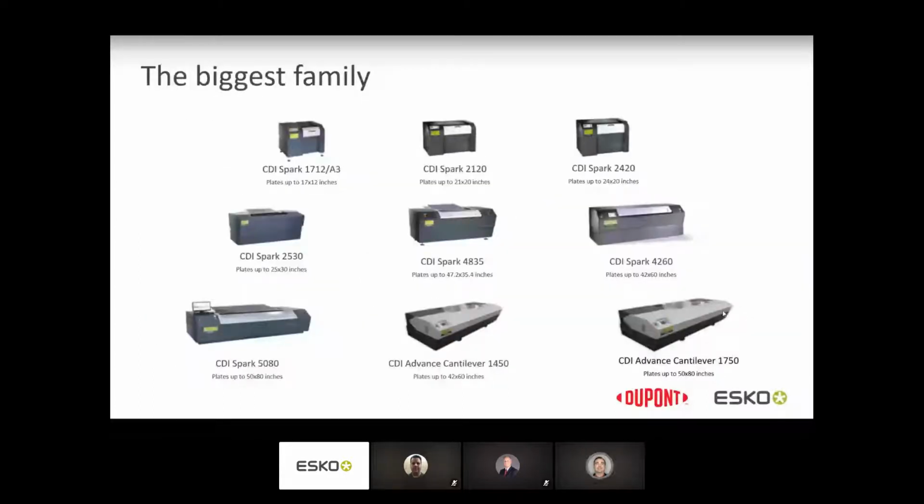We really have two major families of imagers that we like to talk about. The first one is the Spark family. These are kind of like our legacy products. They've been around a while, but they are rock solid workhorse type products. A lot of customers still buying these today, and they just get the job done.